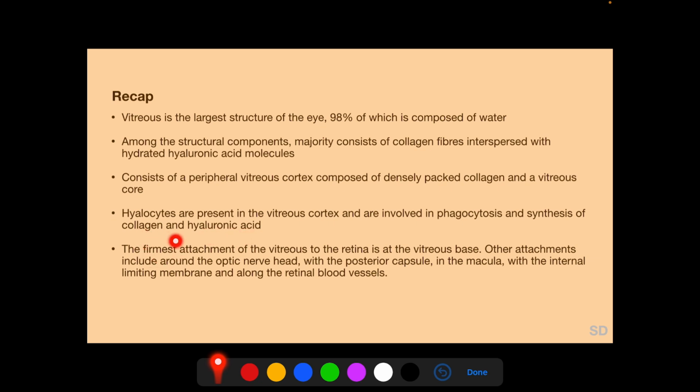The firmest attachment of the vitreous to the retina is at the vitreous base. Other attachments include around the optic nerve head, with the posterior lens capsule, in the macula with the internal limiting membrane, and along the retinal blood vessels.